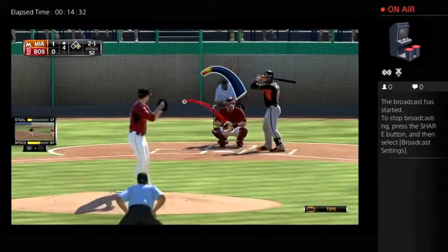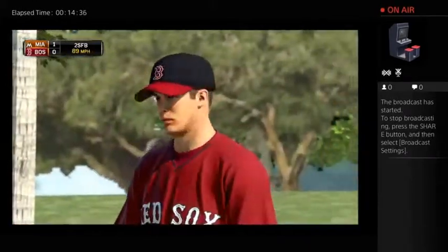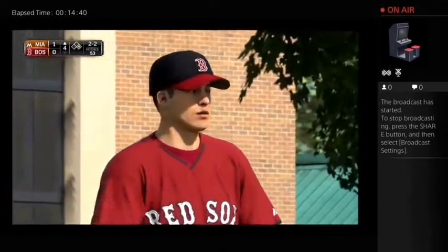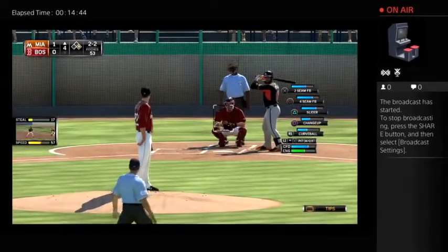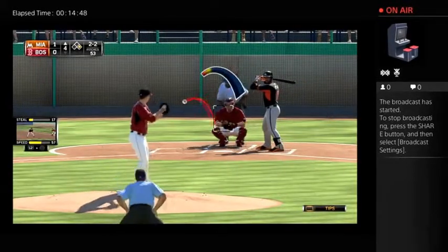Well, if he's missing right here, he ain't missing by much. Not getting too many favors behind the plate. To 2-2 now. And you know what, guys? I have been really impressed so far. Not only has he used his fastball well, but he's also spotted it well. I mean, that is perfect location right on the knees.